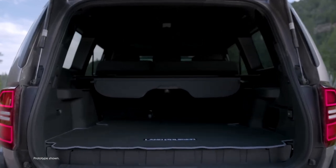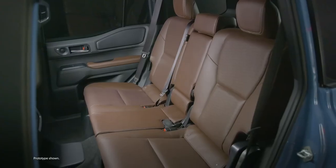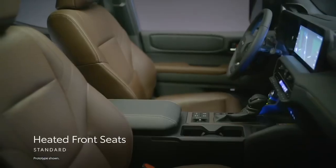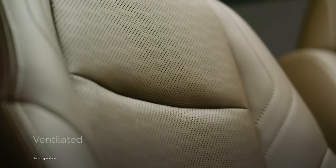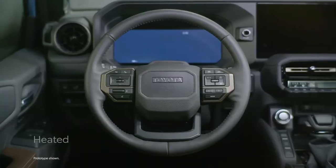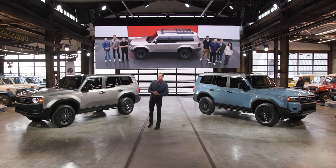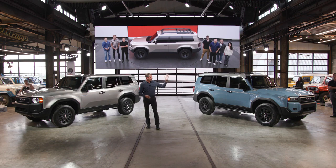Now, the collective result is a reborn, back-to-origin Land Cruiser that looks capable, heroic, and lives up to its legendary name. Our creative team loved working on this car, and we have one of our Land Cruiser designers from Calty, Jin Kim, here with us in the audience. Jin?